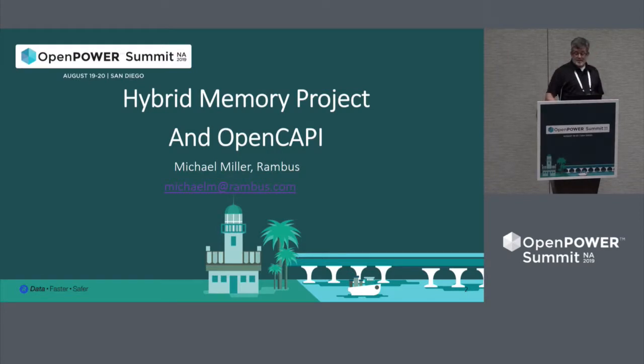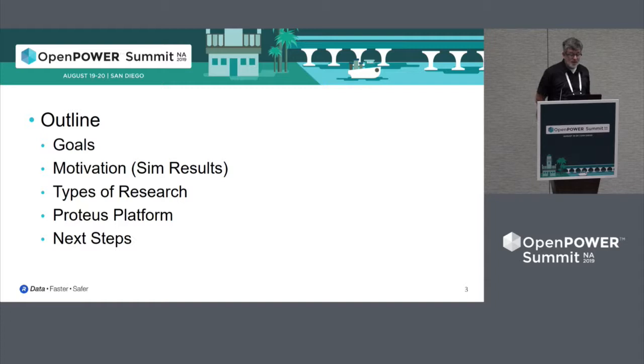We've been looking into hybrid memory at Rambus, and I want to go through our Proteus platform and tell you how we got there. We hope to go through some of the goals and the motivations for building our Proteus platform, and then the types of research that we can do with it, or that could be done, and then talk about where we go on from here.